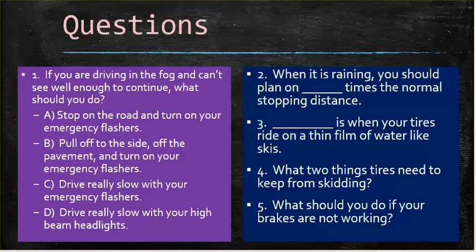Number 2, when it is raining, you should plan on blank times the normal stopping distance. Number 3, blank is when your tires ride on a thin film of water like skis. Number 4, what 2 things do tires need to keep from skidding? Number 5, what should you do if your brakes are not working?